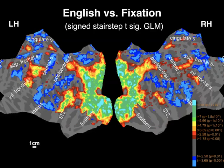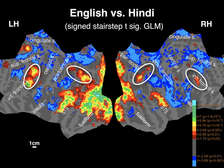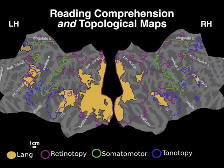There's two of them. Then we do the reading task again. And so here's the English versus Hindi. And what do you get? Well, you get the usual suspects. You get some parietal cortex, some dorsolateral prefrontal cortex, some superior temporal sulcus, some infratemporal cortex, some dorsomedial frontal ear field cortex in the cingulate. Now, if you look at where that sits relative to the maps, you can see there's a huge amount of overlap with the maps. So you've got purple for visual, blue for auditory, and green for somatosensory.